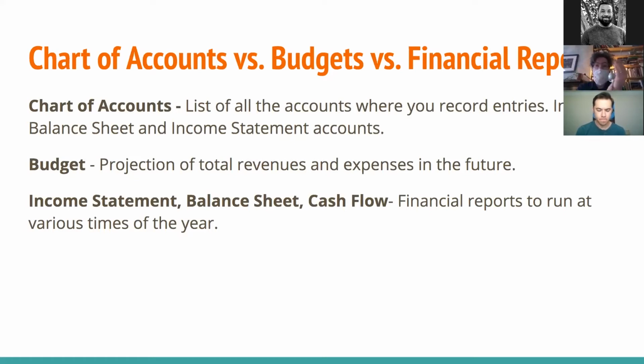A budget looks almost the same as an income statement, but it's a projection of the future. An income statement is a report. A budget is using that report, projecting from your actual report to the projected income or whatever you're going to be looking at in your budget.